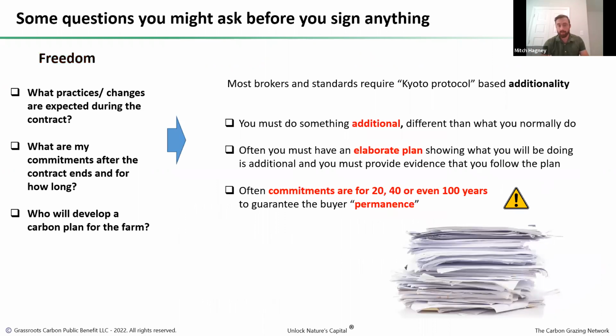So in terms of freedom, a lot of brokers and standards require pretty strict versions of what's called additionality. Normally what that means is someone is using their land in a certain context, and the carbon credit has to incentivize them to change that land use. For example, if you maintained a bunch of parking lots and someone paid you carbon credits, you wipe out the parking lots and you plant trees. That is an additional, different land use. This is what the Verra protocol uses that Europe relies on. It's also what the Kyoto Protocol, back in early George W. Bush time, said carbon credits should be based on.